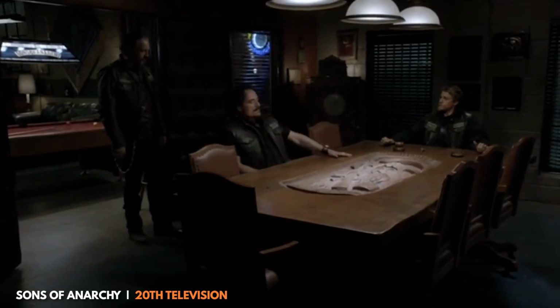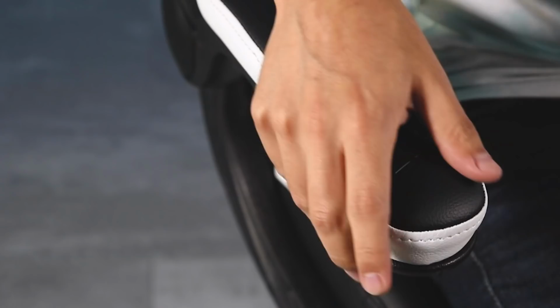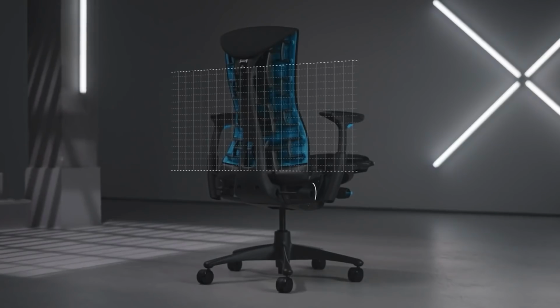The president of chapters of motorcycle gangs have one. The rulers of the Seven Kingdoms have one. Movie directors have one. Why shouldn't you? You want to be comfortable, upright, and alpha. A good chair will facilitate that. And you want one that will take good care of your spine.